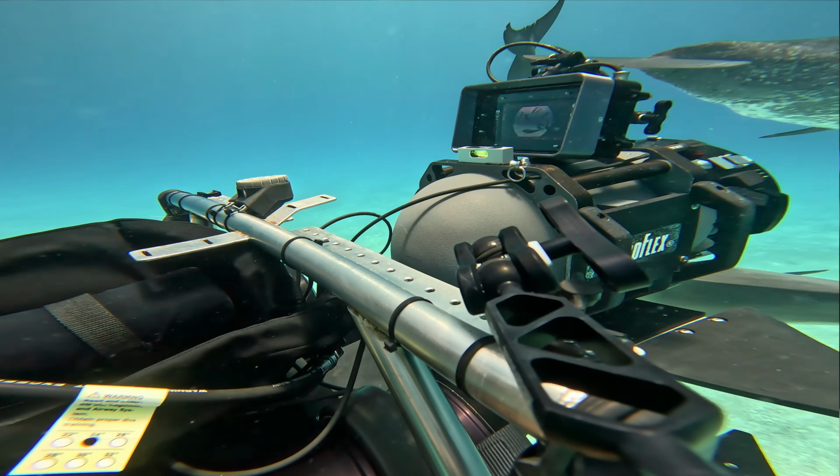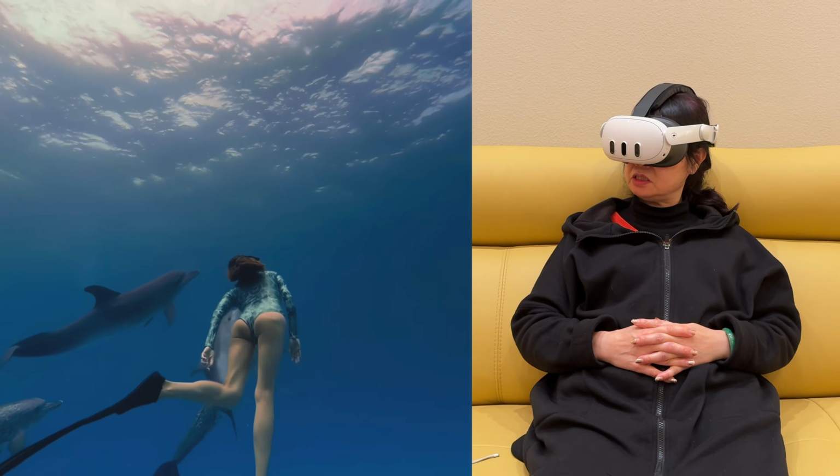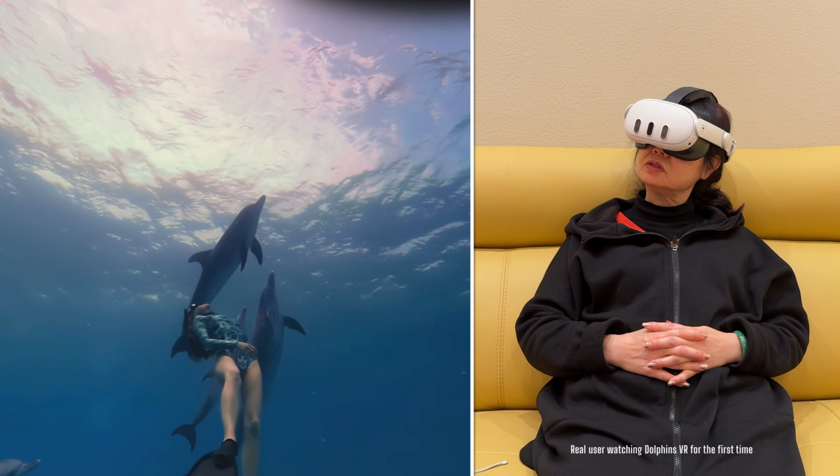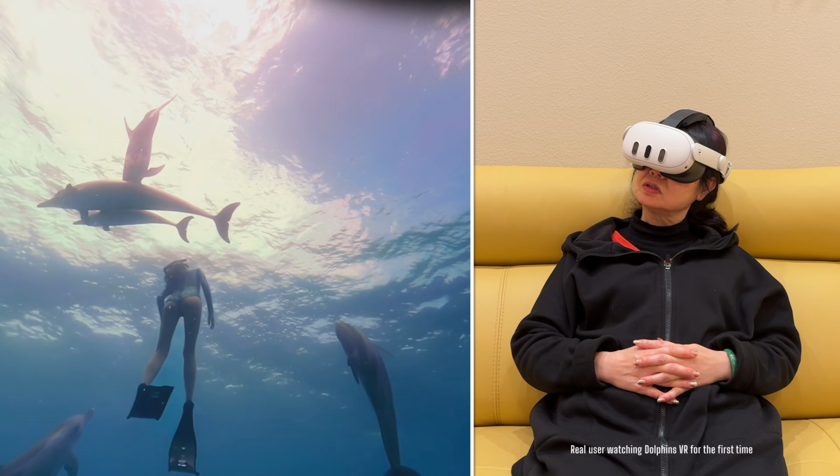If you look at the raw footage on a monitor, it's a wide shot of dolphins. Yeah, it's cool. You put it in headset, and you're with the dolphins. It was far more impactful than anticipated. I was converted in the moment.